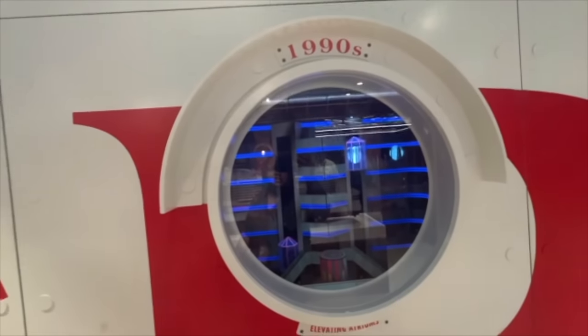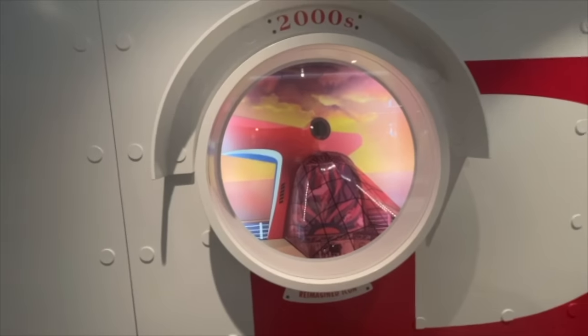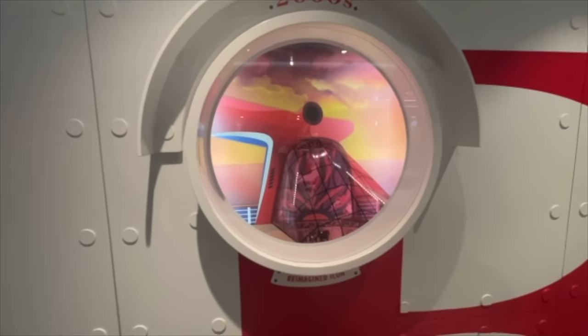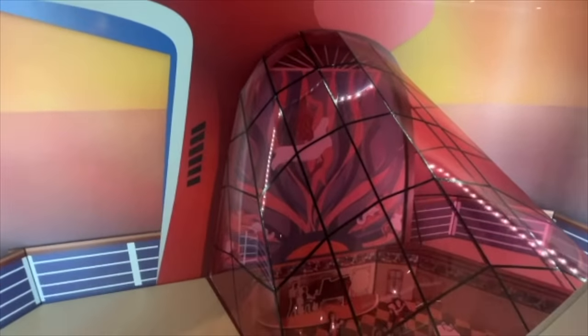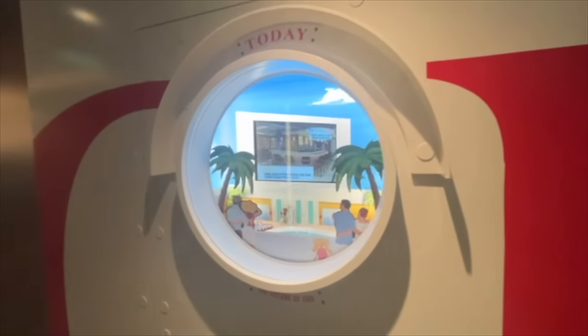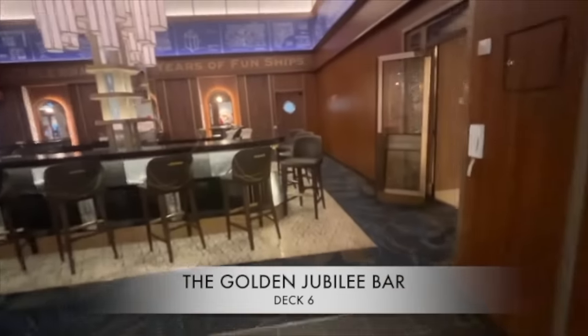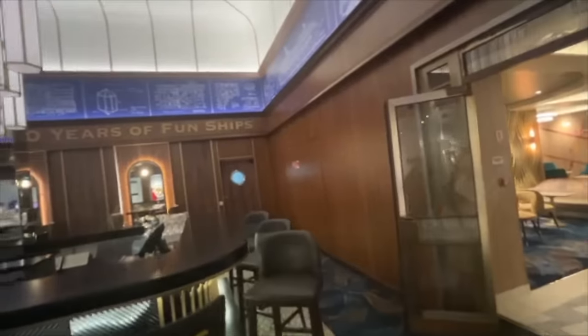That's the 1990s. Elevated atrium. 2000s. Oh, it lights up. Reimagined icon. That's where you can see through the tail of the ship. To 2010. Crafting experiences. And today, future of fun. So this is where the Brass Magnolia used to be. See, now it's this bar.